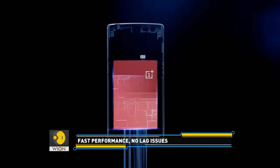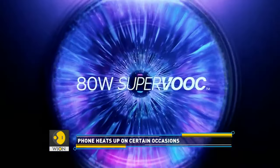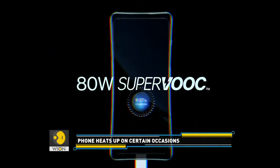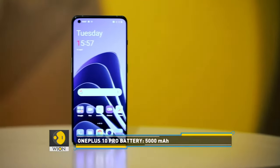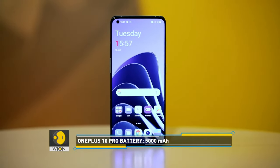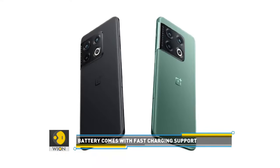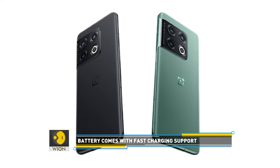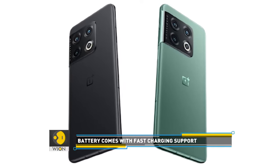The OnePlus 10 Pro sports a 5000 mAh battery with 80-watt fast charging. The fully drained battery charges to full in approximately 40 minutes. The battery easily lasts for a day. The OnePlus 10 Pro includes stereo speakers that generate fairly loud audio. The phone is available in two colors, volcanic black and emerald forest.